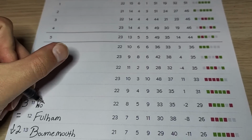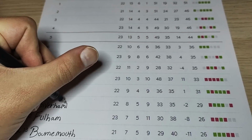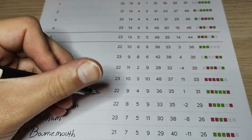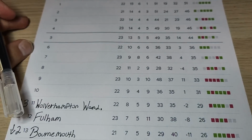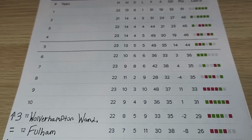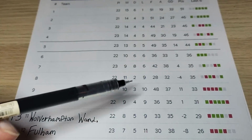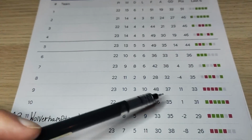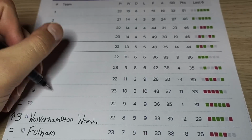Let's hope it all fits here. Hampton. I'm not going to fit Wanderers in there, so I'm just going to do that. Wolverhampton Wanderers are there in 11th place, a nice little ascent that they have made in the last month. 22 games played, 8 wins, 5 draws, 9 losses, only a negative 2 goal differential, 29 points, 3 wins, 2 losses, and a draw in the last 6. And now we get to the 10th place team who has stayed in 10th place over the course of the last month.